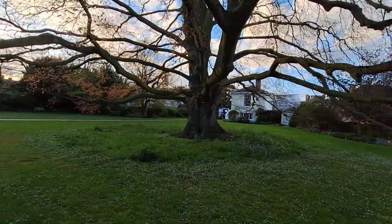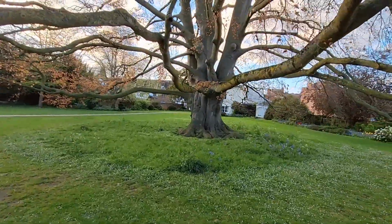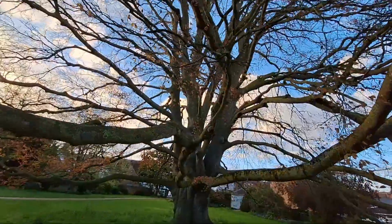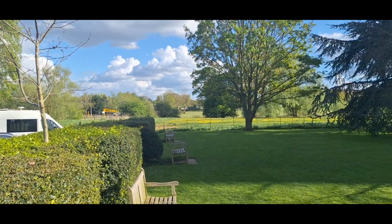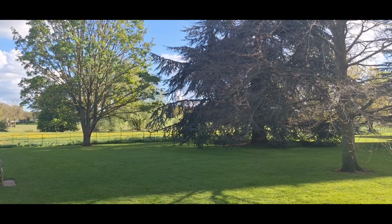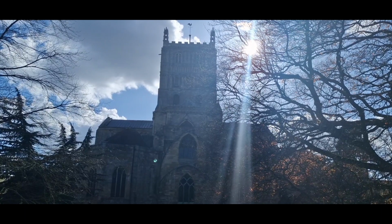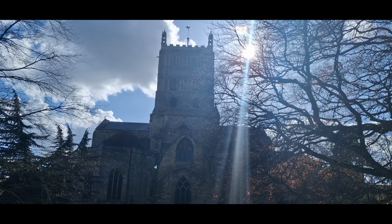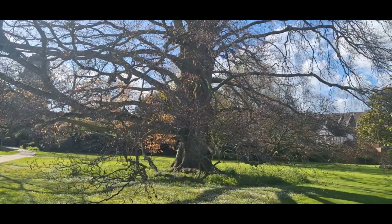Look at the tree. That is some design. That's some shape, that tree. Look at the size of it. That's where I'm parked in Columbus, in the car park of the Abbey. Tewkesbury Abbey. The bells are ringing at the Abbey. Look at the size of the tree.